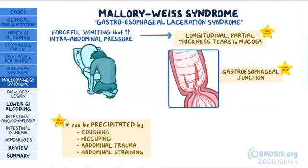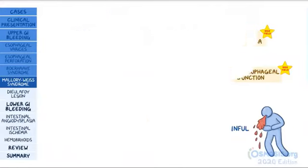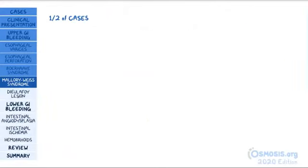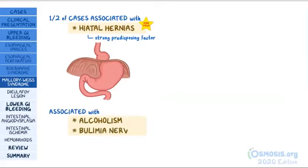Individuals with Mallory-Weiss syndrome can be asymptomatic, or they can present with painful hematemesis. In about half of the cases, this syndrome is associated with hiatal hernias, which are considered a strong predisposing factor. It's also associated with alcoholism and bulimia nervosa.